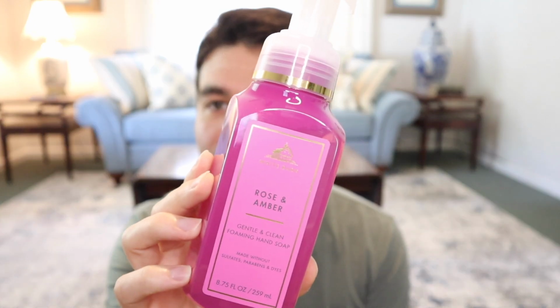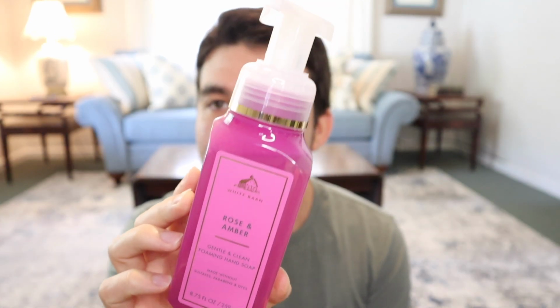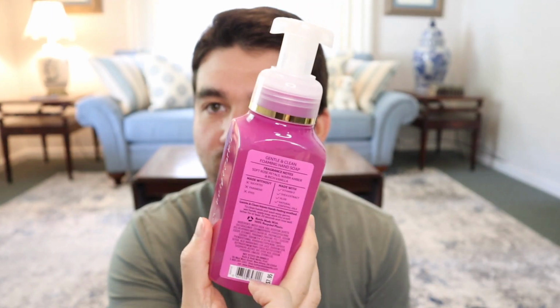So, yes, today what we have is a review of an amazing new hand soap that I'm totally in love with, and it's like, girl, why are you doing a dedicated review of a hand soap? But there's been crazier videos out there, right? We do have a dedicated review for Rose and Amber, which is a new hand soap from their refreshed White Barn Gentle and Clean line, and that's what that looks like.